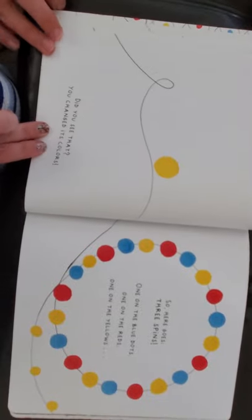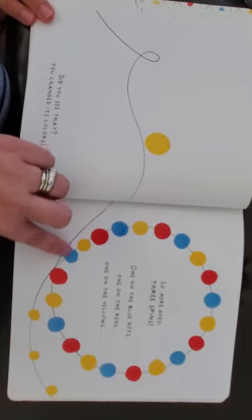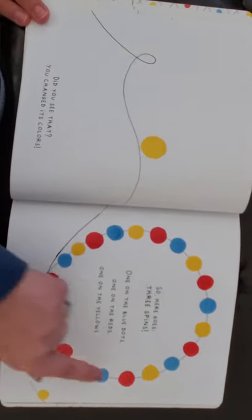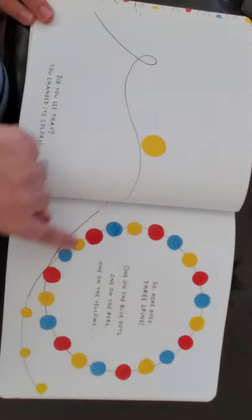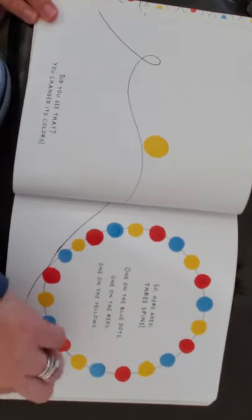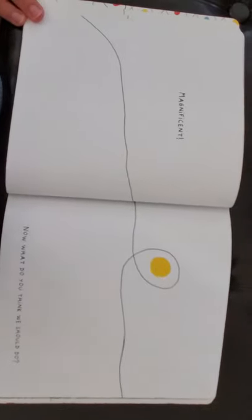Did you see that? You changed its colors. So here we go, three spins, one on the blue dots, one on the reds, and one on the yellows. Ready? Blue, blue, blue, blue, blue, blue, red, red, red, red, red, red, red, and then yellow, yellow, yellow, yellow. Magnificent. Now what do you think we should do?